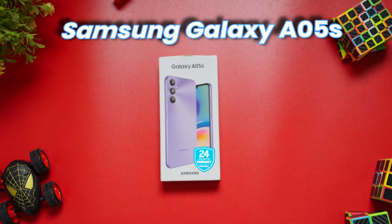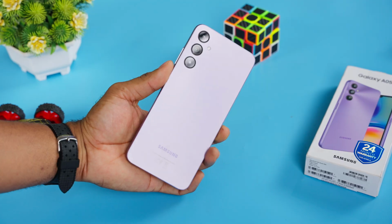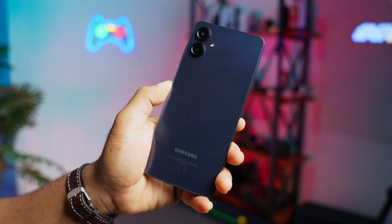So even if you're in the market for one of these smartphones for the first time, I'll still recommend going with the Galaxy A05s. Let me know your thoughts in the comment section below. Which of these devices are you going to pick? The Galaxy A05s or the Galaxy A06?